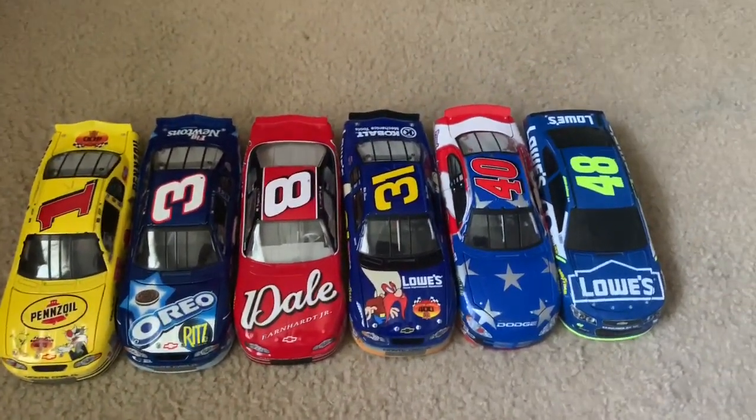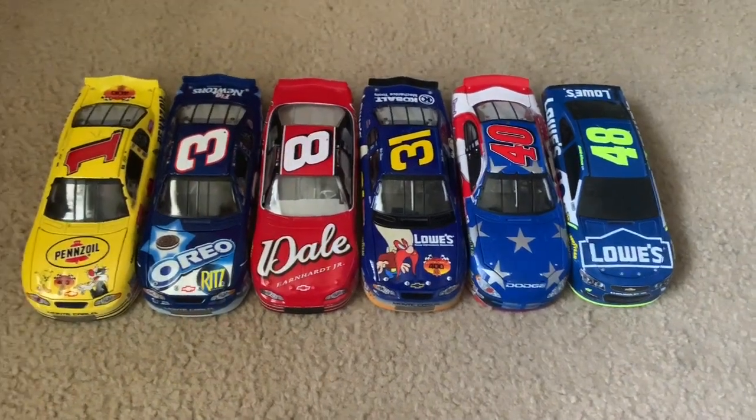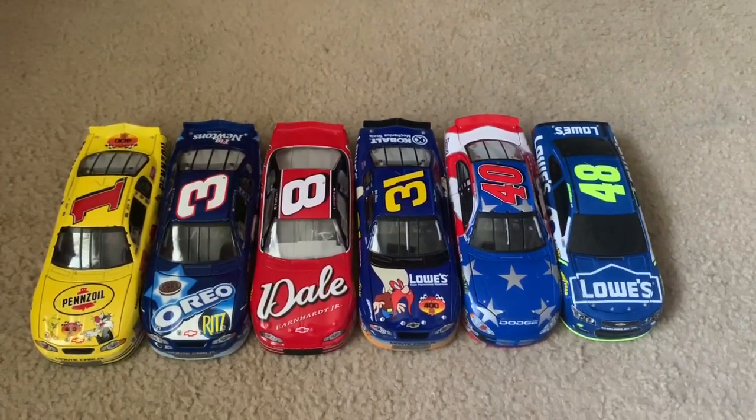Although I'm not a big 124 collector, I wouldn't mind getting more 124s. That'd be nice. I'm not gonna lie, 164s are cheaper. But regardless, I love diecast.